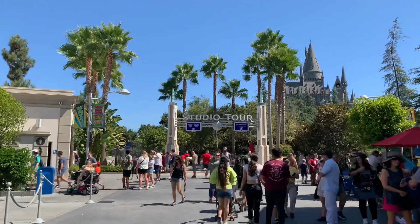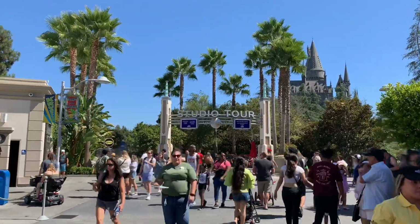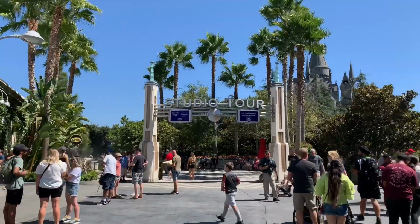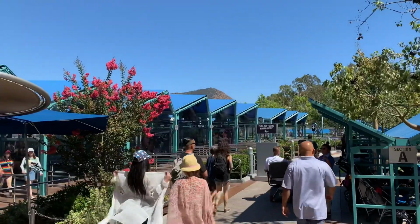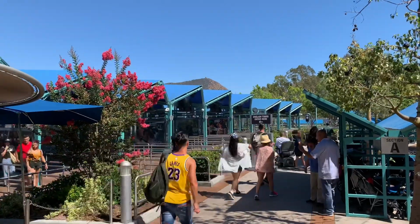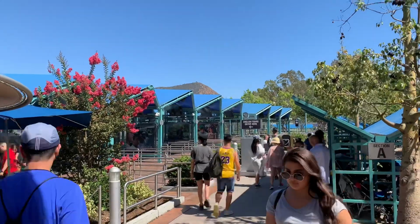Now as we approach the studio tour entrance, this is where you'll find the entrance to 2 more mazes, and that will be Us and Pandora's Box. Now the entrances to these 2 mazes will be located here. So I would assume they're going to use all this queue space that's normally used for the tram for both of these attractions.